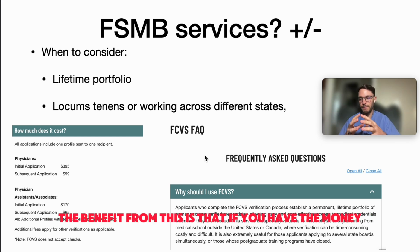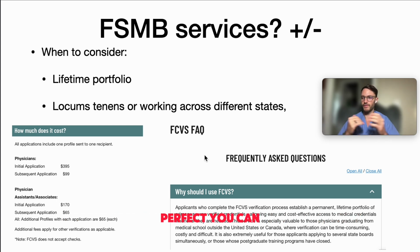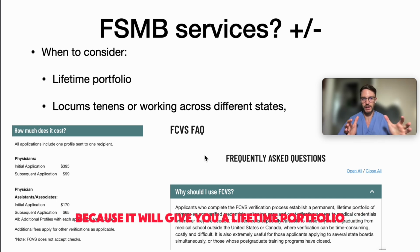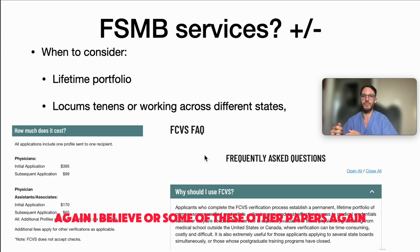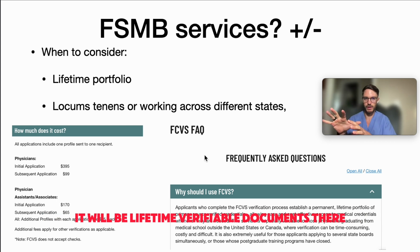The benefit from this is that if you have enough money, perfect. You can pay it because it will give you a lifetime portfolio, so you won't have to be ordering USMLE transcripts again, I believe, or some of these other papers again. It will be lifetime verifiable documents there.